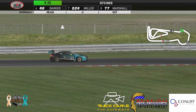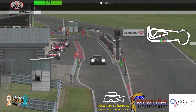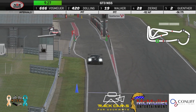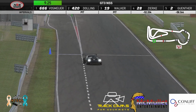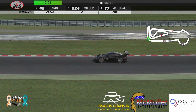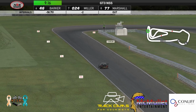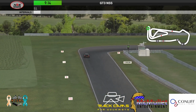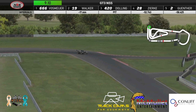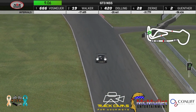Simon Zierk trying to come around and make up some ground here. Harry Volsmeer is already on his way out. Harry back out on track into turn 1. Avery Walker just now started rolling off pit road. Waiting to see, as these are the last 2 pit stops, how big the gap is after stops.